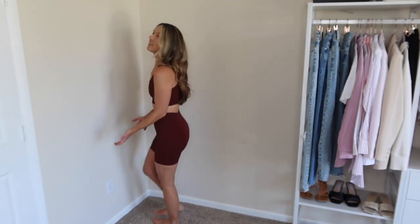I think I said it's ribbed. It comes in a ton of colors, but I loved this brown color. So I picked up the brown. It does have removable cups. I just feel like it's such a great set for summer for working out.